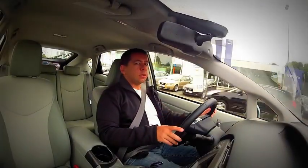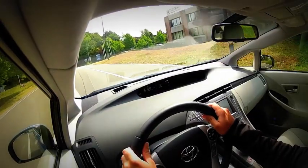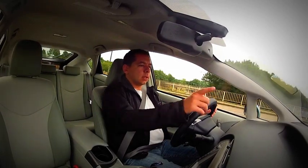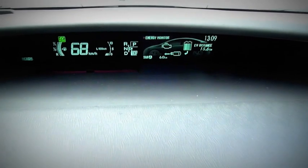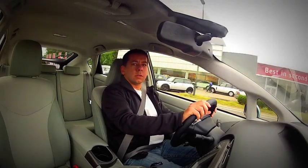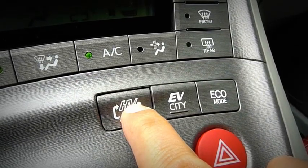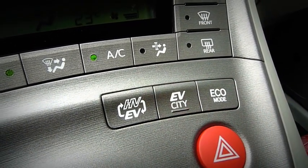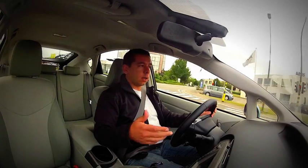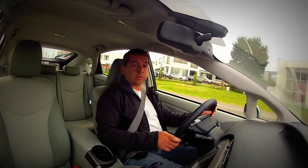From behind the wheel, the new 2013 Prius plug-in hybrid doesn't look much different from your ordinary Prius. The main difference is here on the display, you have an EV distance monitor. So that's one difference, and then there are a couple of buttons here. One is to switch between hybrid and electric vehicle mode. And another one is EV City, which is supposed to get you better mileage from your battery in electric only mode.